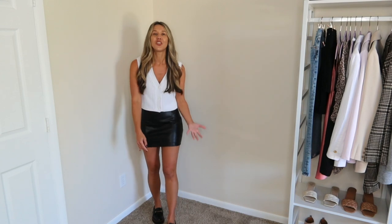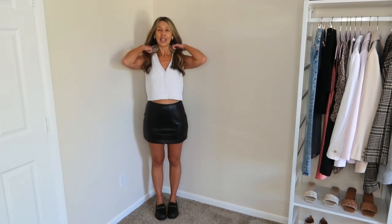But I wanted to do leather. Now, you see a lot of white button-down shirts, and I have a couple, but I don't really wear white button-down shirts out. I wear them as beach cover-ups. So when you look at inspo pictures, you'll see a lot of white button-down shirts with the black leather or whatever. My point is I wanted to do something different.